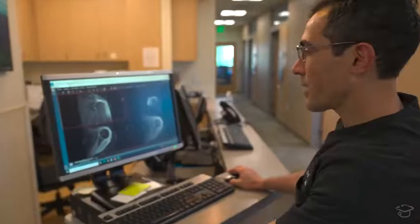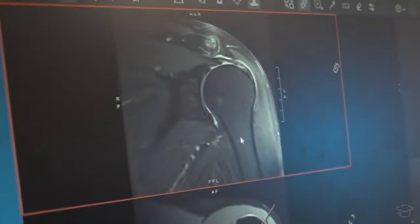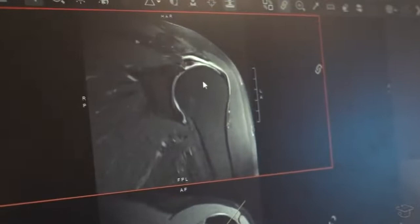So here we have an MRI of his shoulder, left shoulder. You can see the humerus. This is the head of the humerus, which is your shoulder bone, and the glenoid, the socket. And here we're looking at a rotator cuff tear. So this part, you can see the rotator cuff muscle and tendon. It looks almost normal, a little tear here, but it attaches.